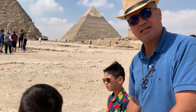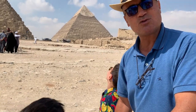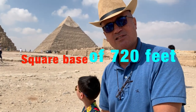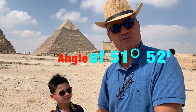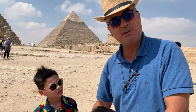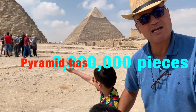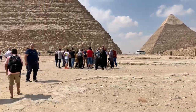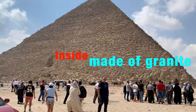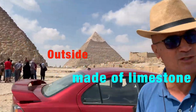And the pyramid is built on an area of 13 acres. It has a square base, each side of 720 feet. Angles 51 degrees, 52 minutes. How many pieces of stone were needed to build this pyramid? 2,300,000 pieces. The inside of the pyramid is from granite. The outside pieces are from limestone.